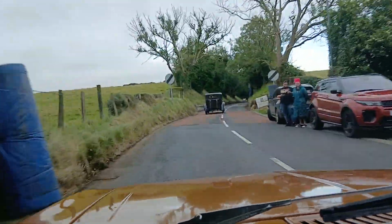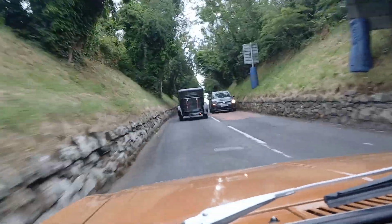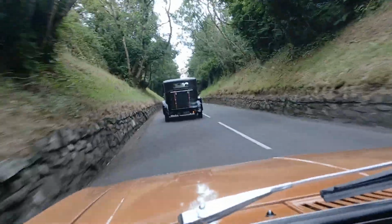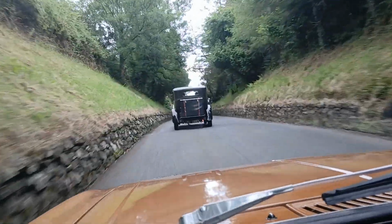Is this a 1300cc engine? No, 1.8. 1.8 twin car. That's what the TC stands for. Twin car. Is it a carburetor, single overhead cam? Single overhead cam, yes. Right, okay.